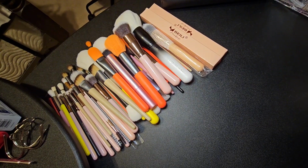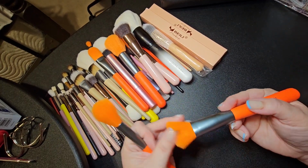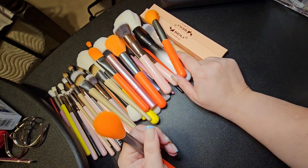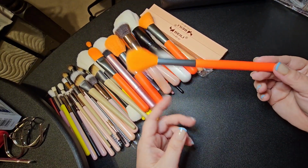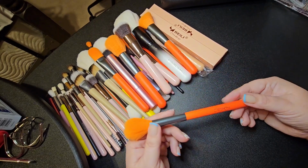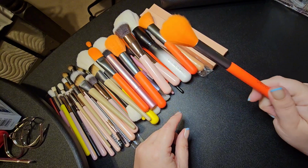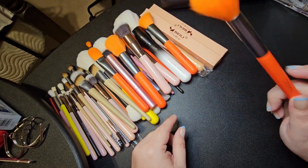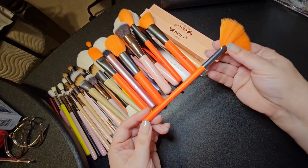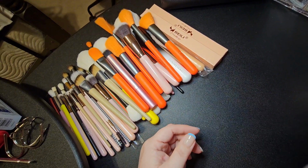We also have this brush here. It's kind of like a stippling angled blush contour brush from Beauty Creations, decluttering. We have this one here that is kind of like a big highlighter, but more of like just a cheek brush in general. I tend to use these types for highlighter, but this is a little too big for what I like to use for that, so I'm decluttering this one as well. We also have this one, which is a fan brush for highlighter, decluttering.